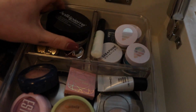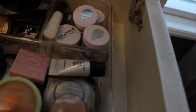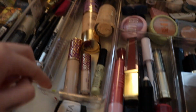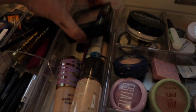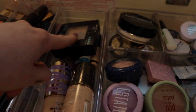Right here I have loose powders, like setting powders, under eye powders. I have a Tarte one and a couple of random ones that I got from Ipsy, of course. Here I have face products, so I have my concealers, a color correcting concealer, my foundations, I have some primers back there. This is my setting powder.